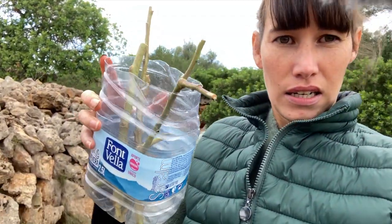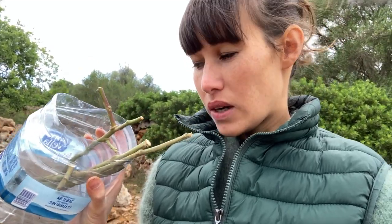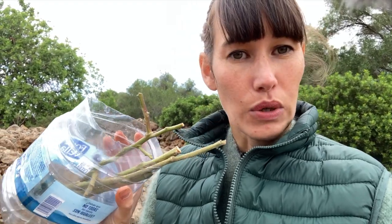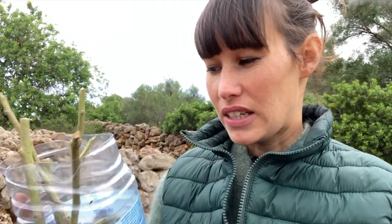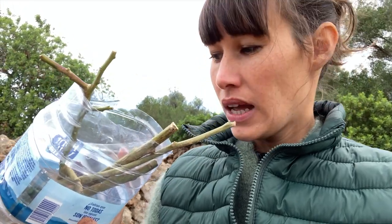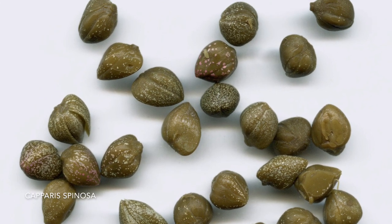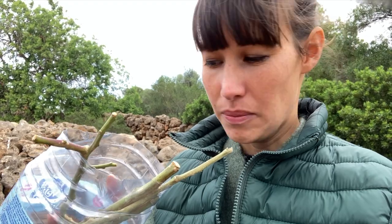And then I got another gift, which is not looking very beautiful now, but it is also one of the things I love to eat. You want to guess what it is? Well, I couldn't tell if I wouldn't know. It is a capers bush. I've got these cuttings from the neighbor of my landlord. Thank you again for all these nice plant gifts. I really love them. And I'll see if I can manage to make them grow.